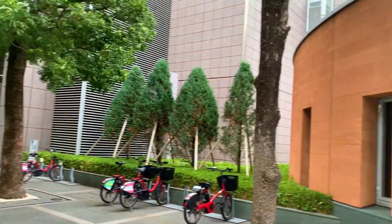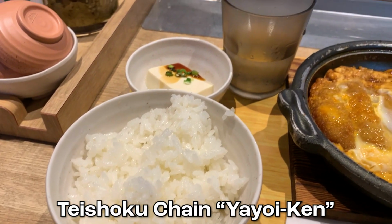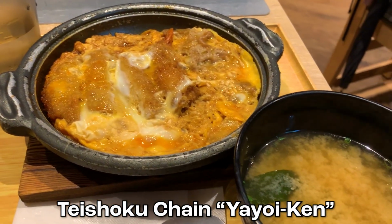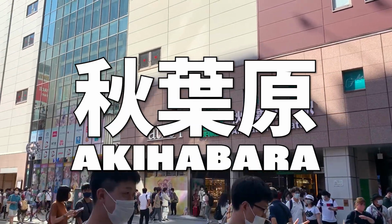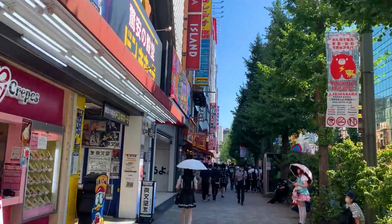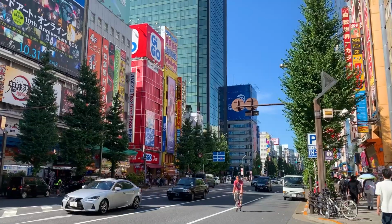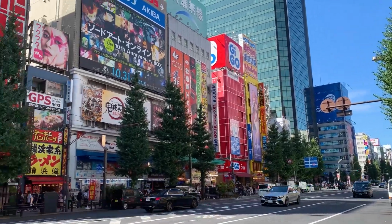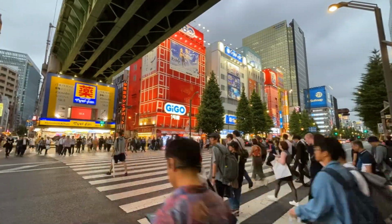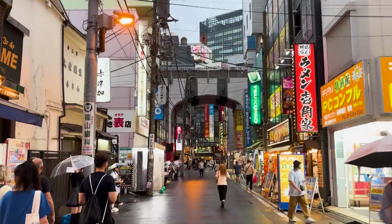For lunch, I ate at one of these teishoku chain restaurants, which are just such great value because you can get everything you need on one tray. You can then hop back onto the train to Akihabara, another favorite for many of us. Here, you can bathe yourself in all the anime and idol action if that's what you're into. Or you could instead explore these giant electronic and game shops. I mean, that's why it's called Electric Town, right?